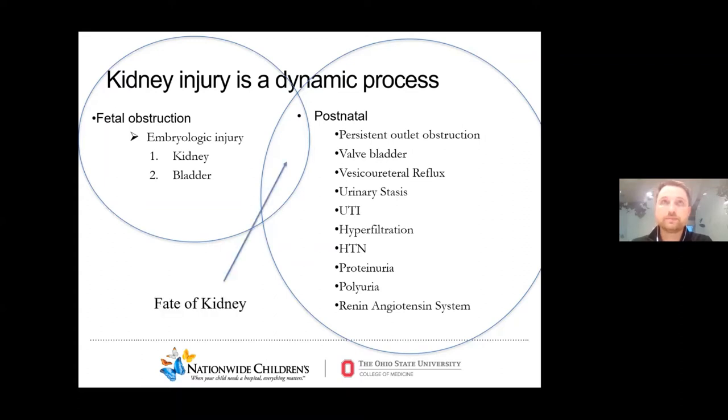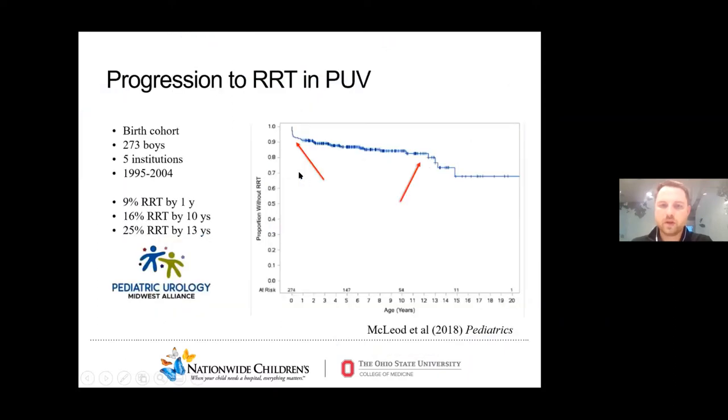So I really think that the best way to look at progression in kids with posterior valves and the fate of the kidney is this intersection between fetal obstruction and postnatal insults. With this being said, there are two main time points where progression to kidney failure typically occurs in patients with posterior valves. This is a study that we did through our Pediatric Urology Midwestern Alliance, and it's really important to have these alliances so that we can look at large numbers of children in such a rare disease.